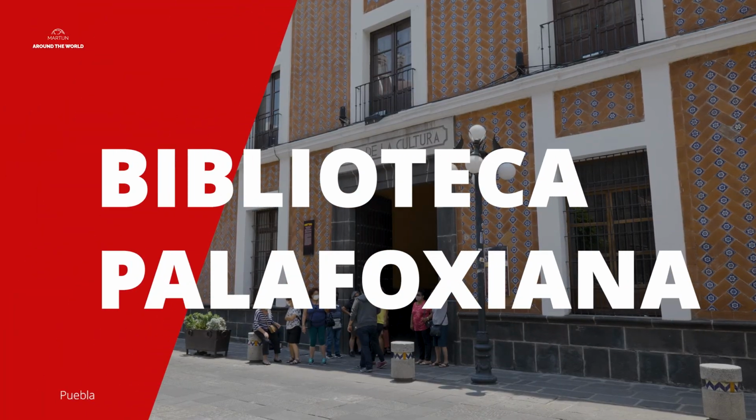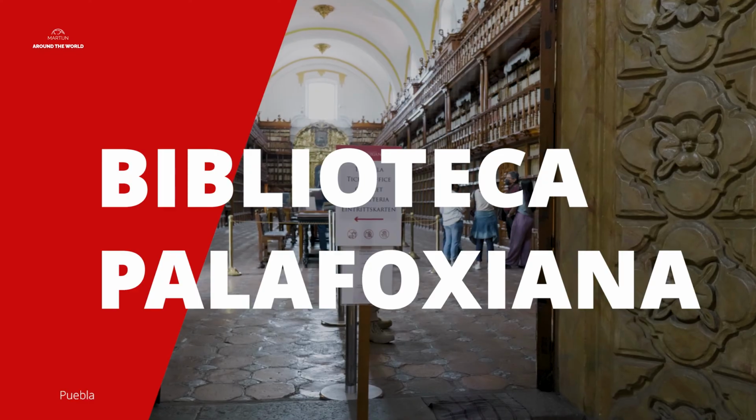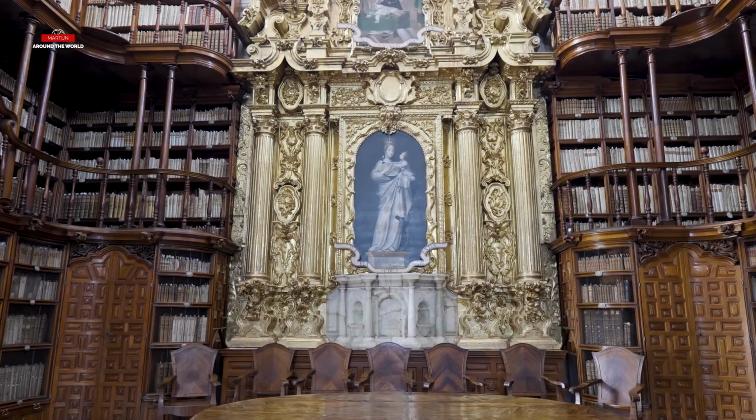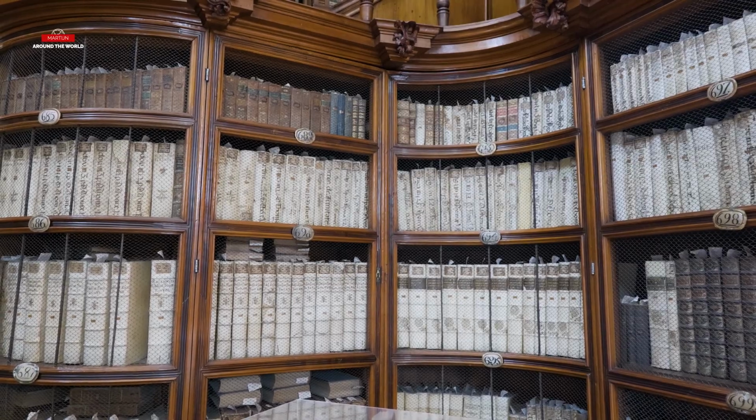And when you have some time left in the city center, you certainly have to visit the Biblioteca. It was founded in 1646 and recognized by the UNESCO as the first public library in the Americas. It has more than 45,000 books and manuscripts.